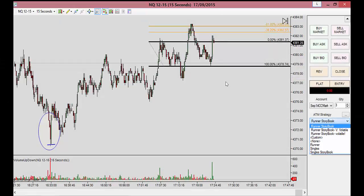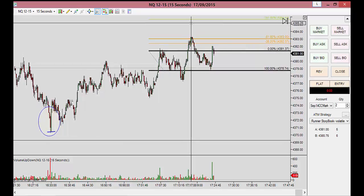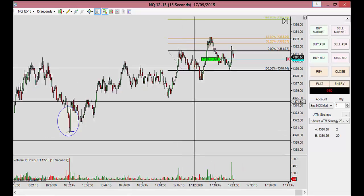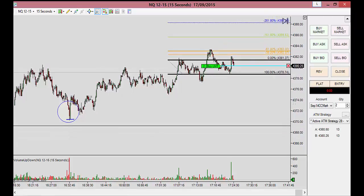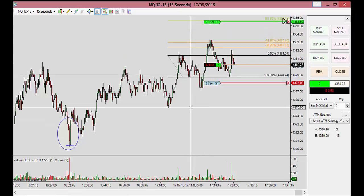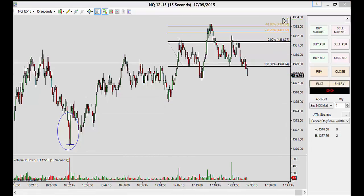Put in 2 contracts, 80.25, and put in 2, looking for 85 in the first instance, as we said, and then 87.5 to 89ish. Okay, that one got stopped out. So looking for the next thing.